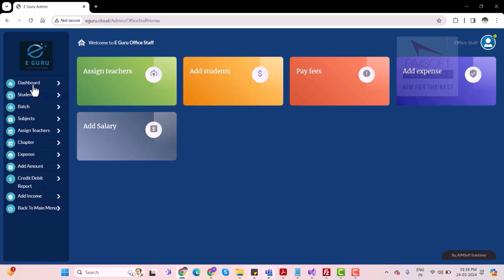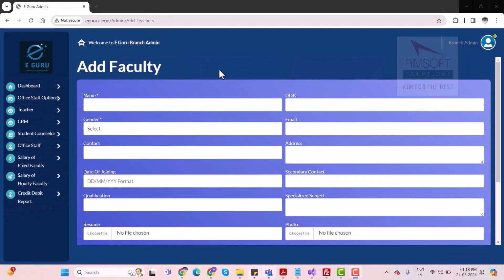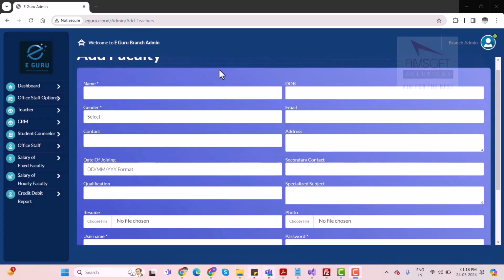So let's see how we can create a teacher in a branch. To create a teacher, select the teacher menu here and click on add. This is a faculty application form which we can customize depending upon the institute's requirement. So here I'm adding one faculty.